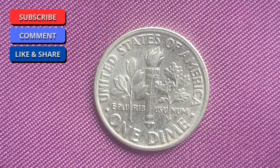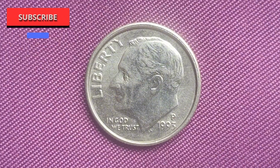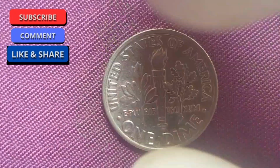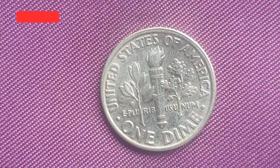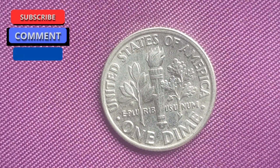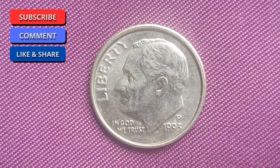The 1993 Roosevelt dime, minted at the San Francisco Mint, was not made for circulation. It was struck solely for collectors, sealed in proof sets with incredible care and precision. These coins were specially treated, double-struck on polished dies, and intended to have flawless mirror-like surfaces and frosted designs, but not every coin came out perfect.